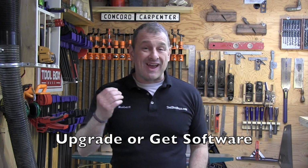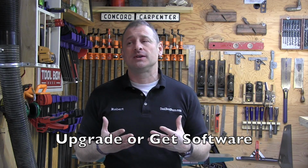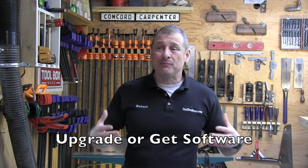Another tip is to upgrade your software and go through your programs and make sure everything's up to date, your security is up to date, and you have the most recent programs and software on your computer. Software and programs can help you be more efficient and get things done faster.